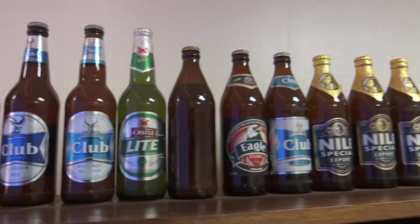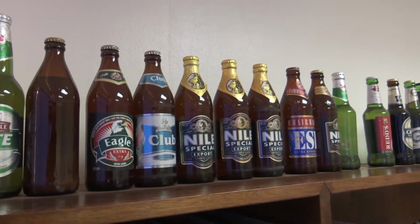But have you ever wondered how Nile Breweries makes its beers? This is how.